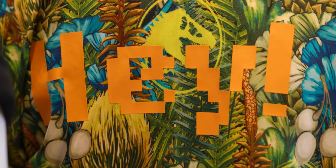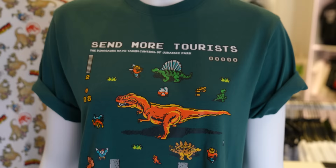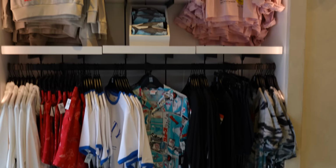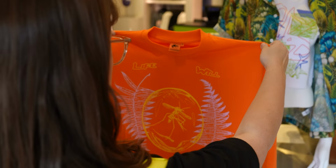I think my favorite thing in here is this retro video game inspired one that looks like the Jurassic Park game. I know we're in Jurassic mode right now, but they also have a whole new line of Jaws merch. Look at this button up. Wow. Check this one out. I love that bright orange color. I love it. Am I gonna buy two sweatshirts today? It's hot. Summer's just begun. I know, I'm buying all my winter wear.